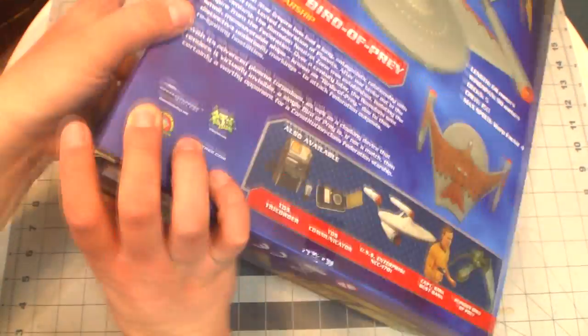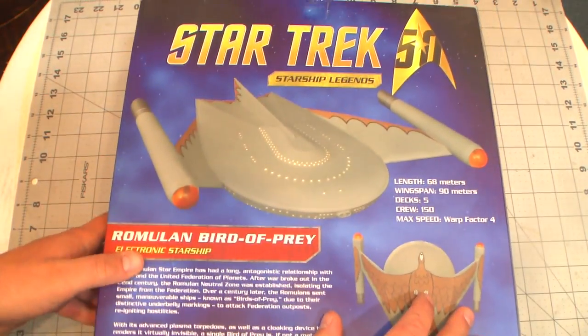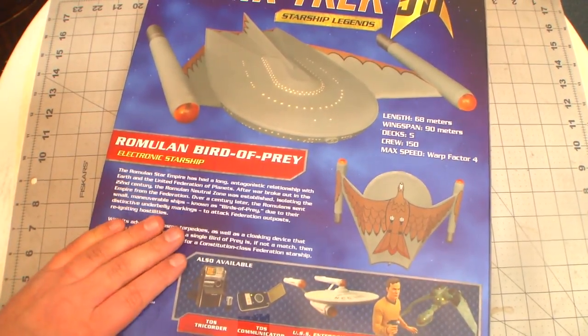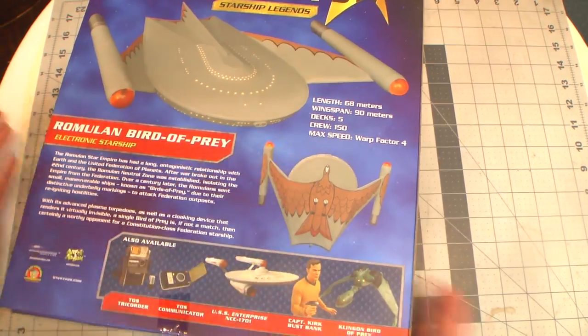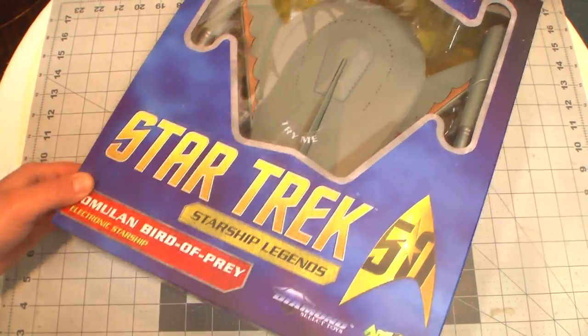On the side, we have a description of all the voice and sound effects, and another picture on the bottom. Same on this side. I can't even get it in the camera. I should make a really nice filming place someday, eventually. Anyway, a little description on the back, other products available, just a nice picture at the bottom, little details about it. So yeah, let's crack this guy open.